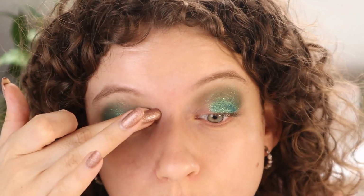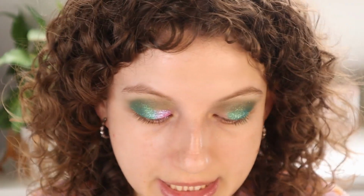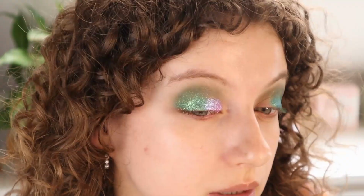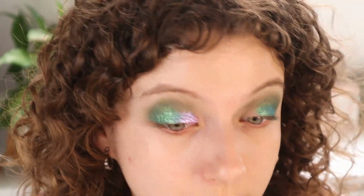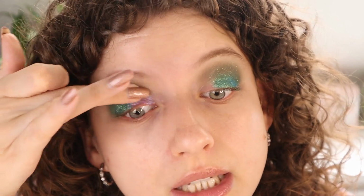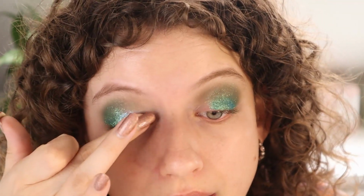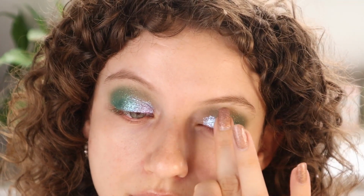Okay, I think with this one it really depends what you're putting next to it, because some shades are really gonna make that blue come out, and some shades will really make the pink come out. But I definitely right now see both those shades in this eyeshadow on my eye. Okay, that is really cool. I don't feel like I have anything similar to this.